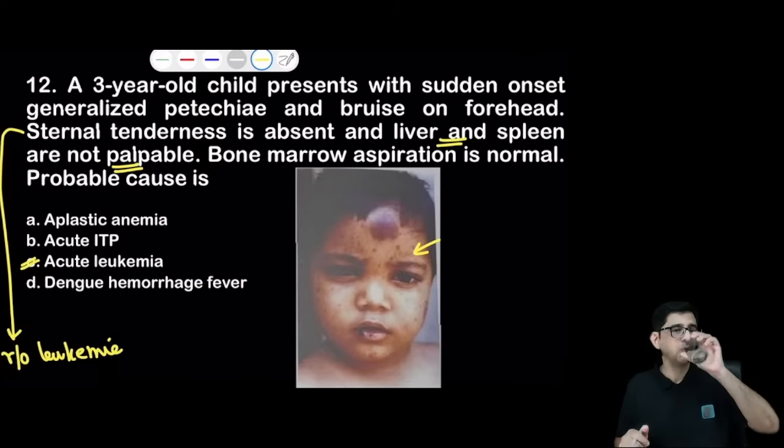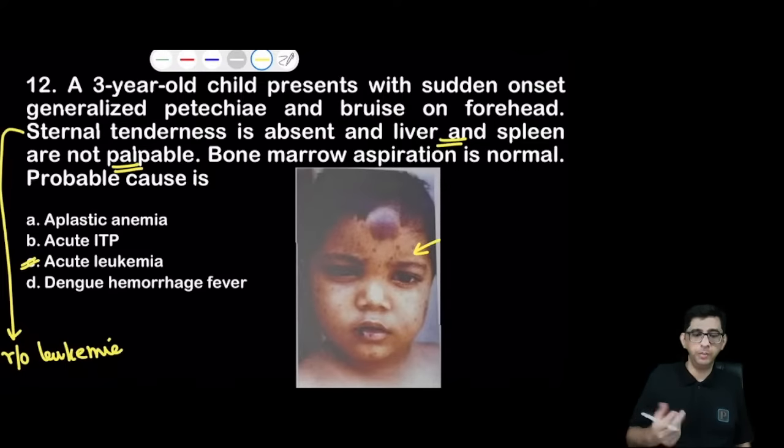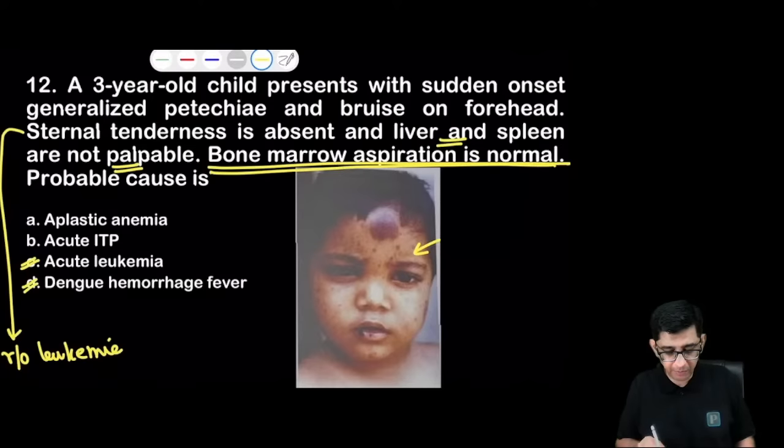When it comes to dengue hemorrhagic fever, we need to take that into consideration, considering India is an endemic zone for it. Yeah, but the question mentions bone marrow aspiration. That means it's unlikely to be dengue, because the doctor would have ruled out that possibility. I'm left between aplastic anemia and acute ITP. The correct answer is acute ITP.